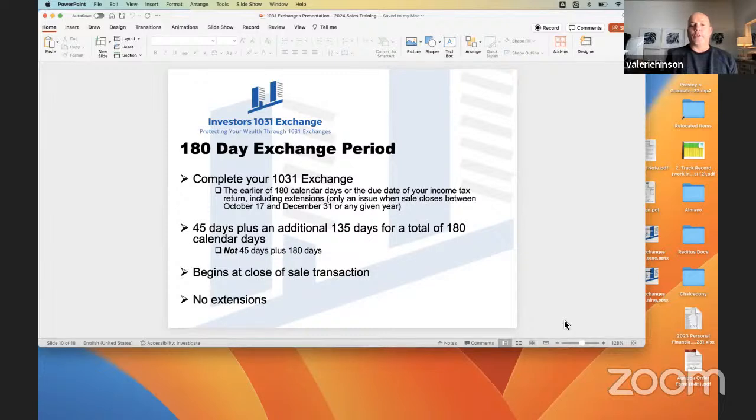It begins at the close of the sale transaction, and then no extensions, which is interesting because I should probably remove that. California has now had it twice. We had an extension done during COVID, calling it natural disasters. And, strange enough, we just had another extension because of all the rain we just had. And in California, if it rains, it's a natural disaster. But the governor actually allowed us to extend based on all the rain and flooding that we just currently had, which is great for us. It takes a lot of pressure off of the investors, but it has happened twice now in the last couple of years. So there can be some extensions on that 180 days.